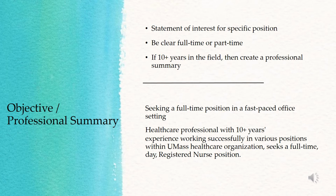Objective statement and professional summary. You will use one of these at the beginning of your resume. The difference is an objective is a short statement of what you are looking for, such as seeking a full-time position in a fast-paced office setting. And a professional summary is longer and sometimes is several sentences summarizing your work history. A professional summary is used when you have over 10 years of experience working in the field.